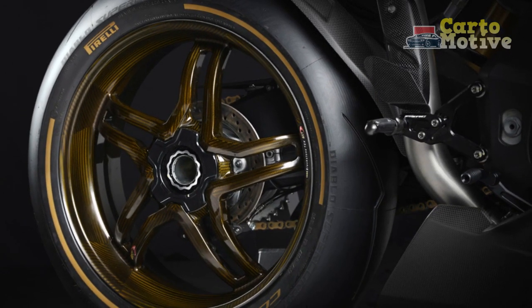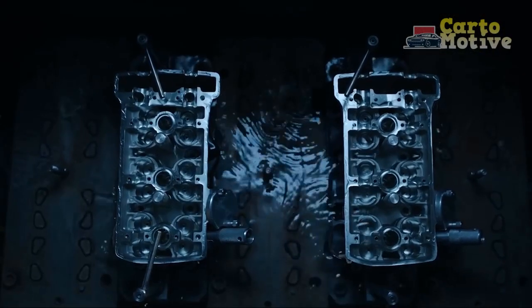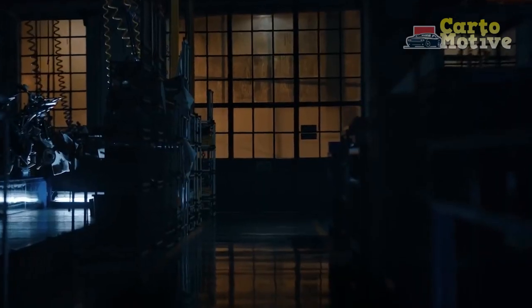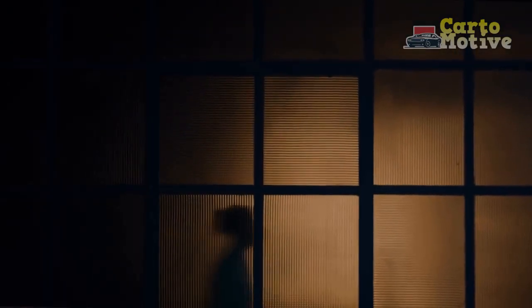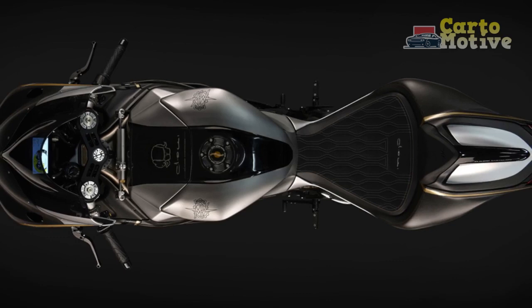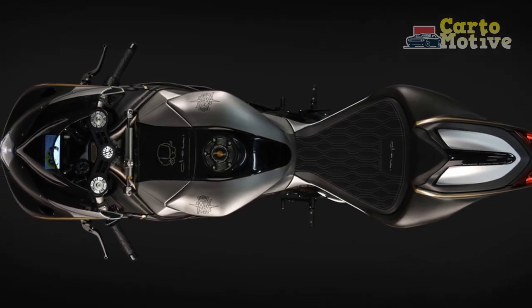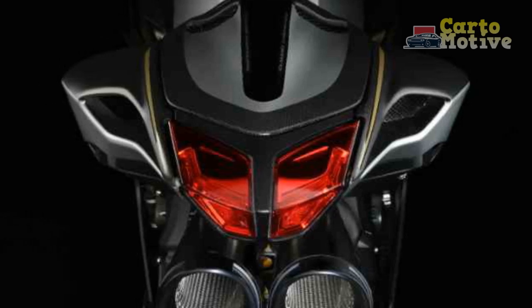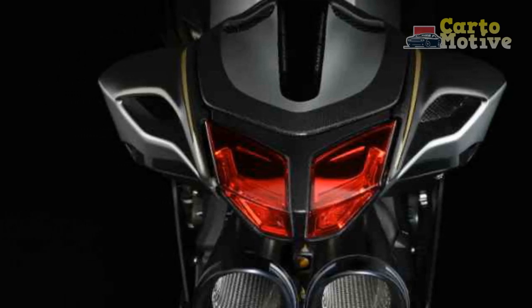The bike's bodywork, constructed entirely from carbon fiber, not only enhances its visual appeal but also contributes to its exceptional aerodynamics and lightweight feel. The attention to detail in the design is evident, from the iconic triple exhaust pipes to the elegant LED lighting. The F4 Claudio embodies the essence of Italian style, and it stands as a testament to the brand's commitment to producing visually arresting machines.